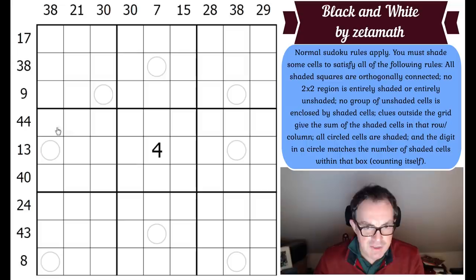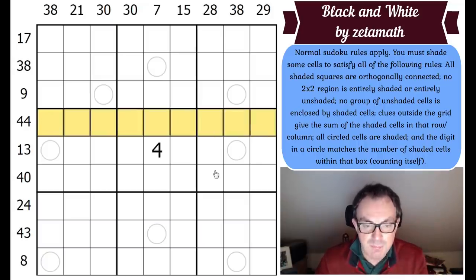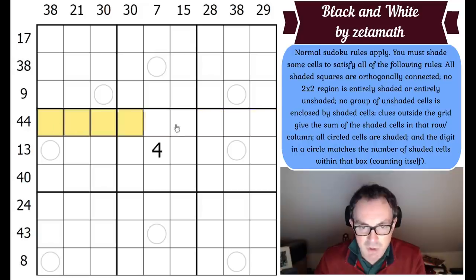And how are we going to get cracking? Well, my eyes are drawn immediately to this row, because that's got a 44, which means almost the entire row is shaded. And how do I know that? Well, let me let you in on a little secret. A complete row of a Sudoku, if we look at the finished solution, will obviously contain all of the digits 1 to 9. Add up the digits 1 to 9, you get 45. So I know that this row in total adds to 45. Now, if the shaded cells add up to 44, there must be exactly one cell that's not shaded, and it must contain a 1.